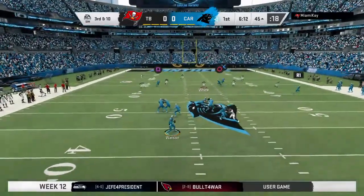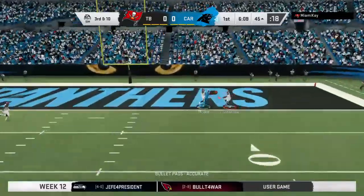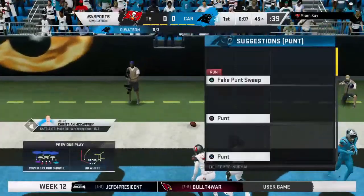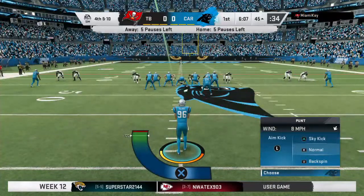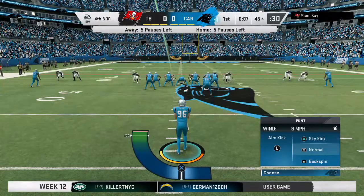Out of the gun, Watson. There goes a deep ball, end zone. And it's incomplete, almost intercepted. He had a great shot of picking that off in the end zone. It brings up 4th down. So on 4th down, kicking it away here, Michael Pilardi.